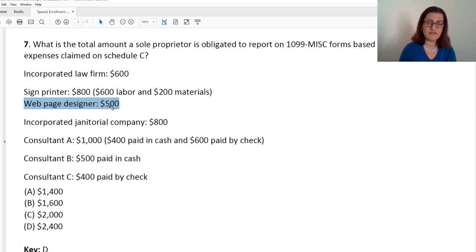Now, a web page designer that you paid $500, you don't have to report that because it's not up to $600. A sign printer of $800 does have to be reported because it's $600 in labor and $200 in materials. According to the 1099 miscellaneous instructions, you have to add this up. I think this is weird because sign printers, you usually don't bring them your own materials. Or if they do provide the materials, I'm assuming that maybe this is broken out on the invoice that they give to you, but that doesn't matter. The fact that you paid them $800 is the trigger.